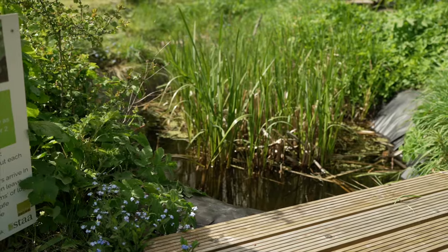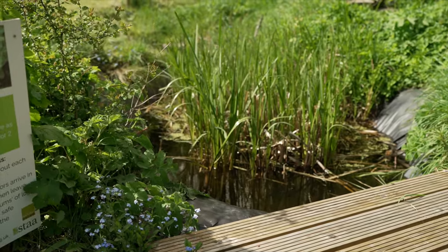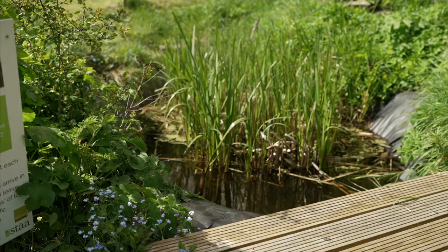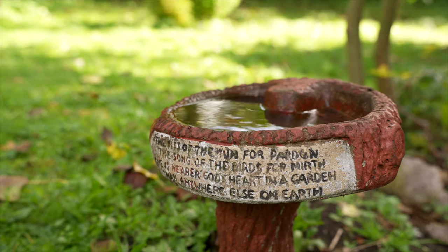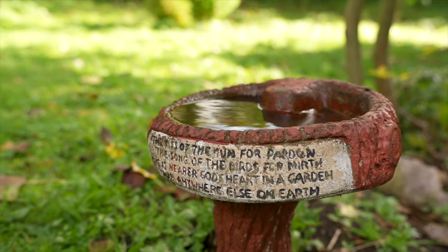Some things that are really important to remember when you have any source of water is to make sure there is a way of wildlife getting out of it. In a pond, that might be something like a ramp of logs or bricks, or we actually even put some strings and things in our water butts just in case the odd bee comes in for a drink and struggles to get out. The other thing that's really important to remember is trying to keep your water dishes and your bird bath clean so that there's no diseases that can be passed on between animal visitors.